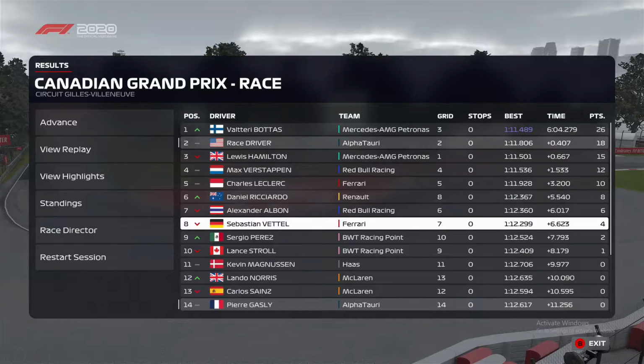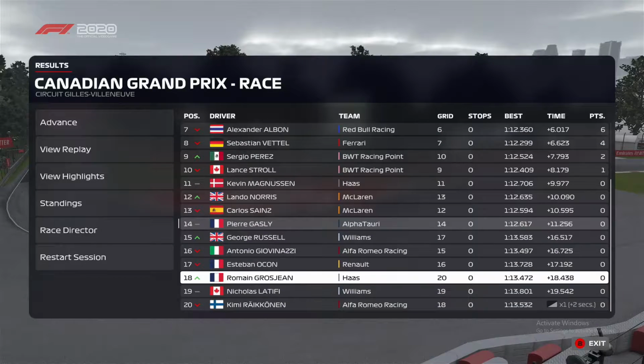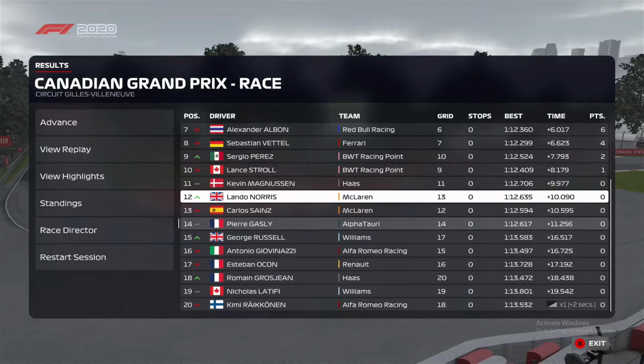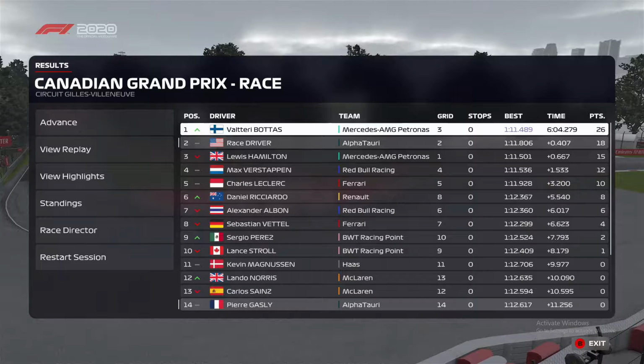It's time to check out the constructors' standings. Mercedes continue to extend their lead. Meanwhile, Renault move up the table with another strong performance this weekend. Well, Ant, an end to another fantastic weekend of racing. Thanks to everyone who joined us, and we'll see you for the next one.